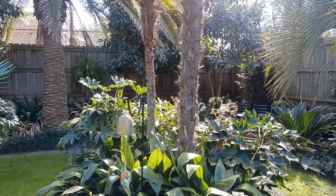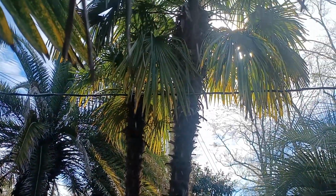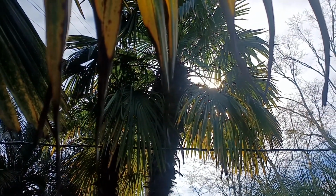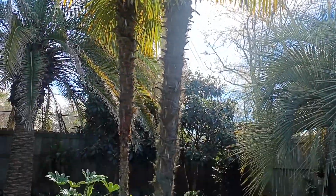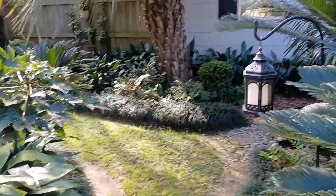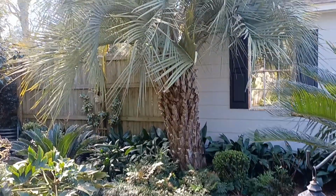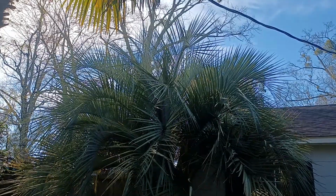This is one of my windmill palms. I bought it as a double palm. I liked it, and this is about 25 years ago. Windmill palm. I already showed you my cocoa palm or pindo palm, but I didn't show you the whole thing.